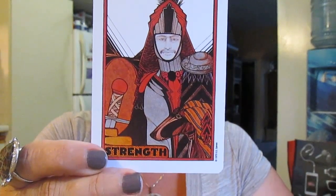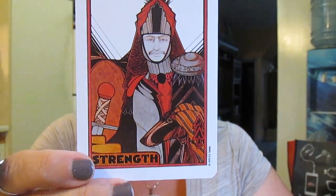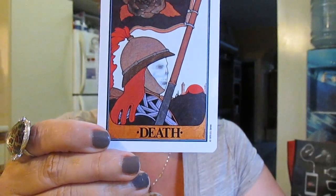In this deck, the Strength card, rather than a woman being depicted, has a man. I've never seen a man on the Strength card before. In this deck, he chose to use a man in that card. I just love the artwork here. Here's the Death card. Here's Temperance. I think that's the one that's on the cover.